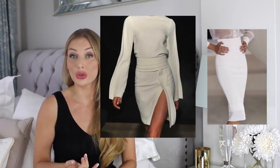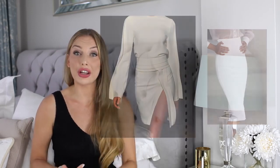Colors that are neutral colors. Colors that are natural looking colors. And what are the natural looking colors? Those are brown, beige, khaki, off-white, gray, military green, etc. Colors that really come from nature.